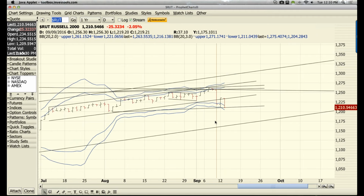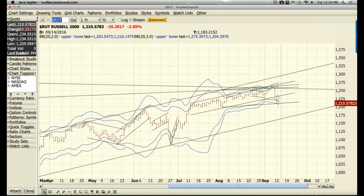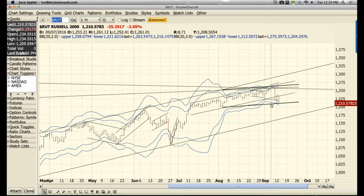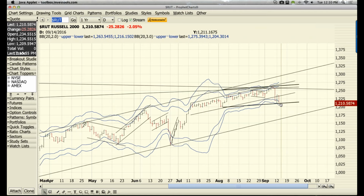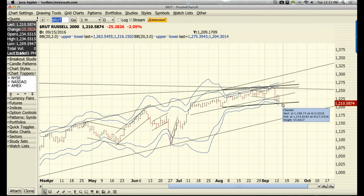same, reasonably similar to the other two indexes. We had a slight Bollinger Band snap on Friday, continued on with a more extensive one yesterday. Same bounce back that we saw on both SPX and NDX. And then today, we're actually trading right at this line of support. This line of support is about to either be broken or validated.